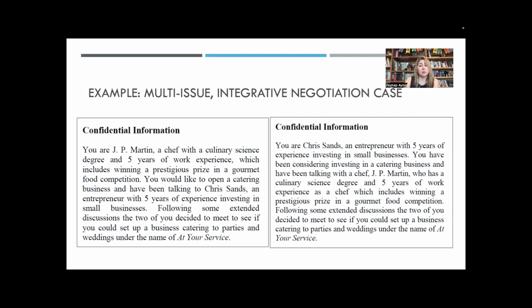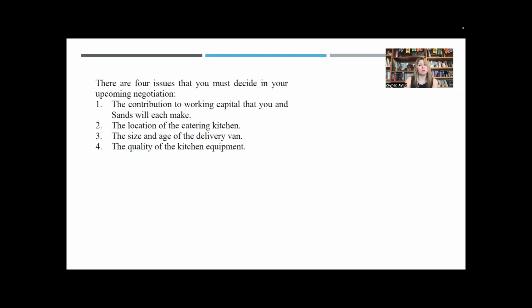But if you look into the whole scenario, looking into the meeting, is it only how much money we're going to invest? It is not. That's the most important issue, the contribution to working capital that you and Sam, the two parties, will each make. How much you're going to financially invest in this is the number one issue.